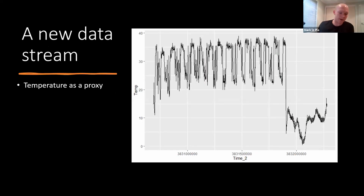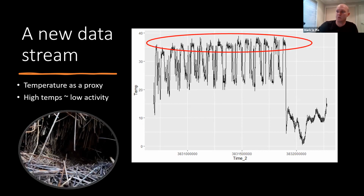And for the 2021 Potoroos, we've got a nice little advantage here, a little addition to our data collection in the fact that we're now collecting accelerometer data as well, so activity data. And one of the data streams here is temperature. So this collar sits right at the animal's neck and it's collecting temperature as well. And so we can use this as a bit of a proxy. So what we can see is that when there was high temperatures, they were generally associated with periods of low activity. It kind of makes sense.